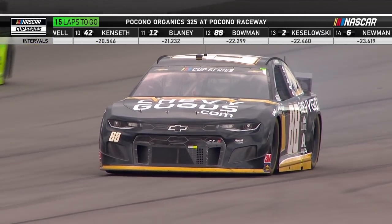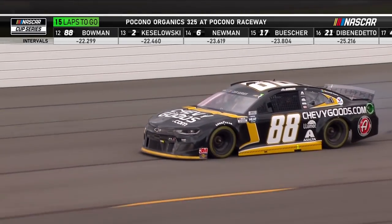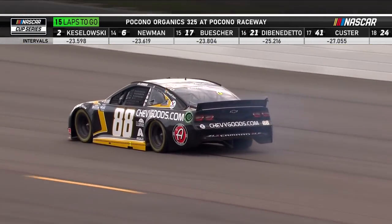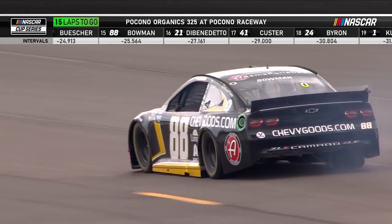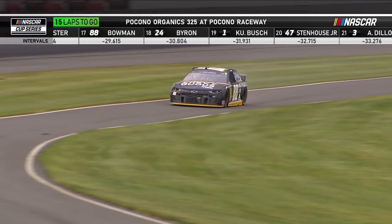As we see an issue with Alex Bowman, the 88. Looks like maybe a tire, right side tire is coming apart. Bowman in 18th place. Right rear. Yeah, looks like maybe some damage to the right side. Maybe he's made contact with the wall.